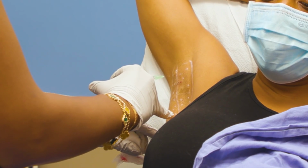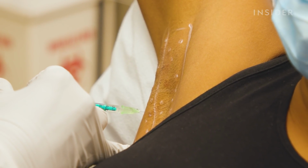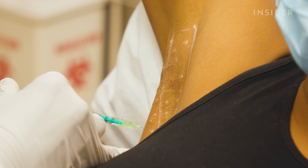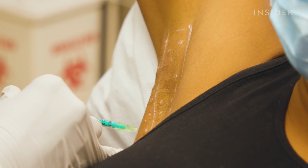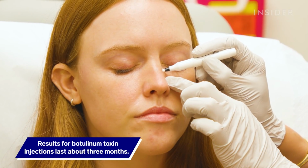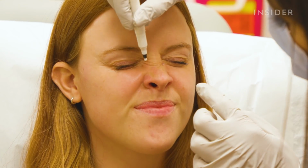Our nervous system controls our sweat glands. And so when we inject Botox into an area, it paralyzes the nerves only in that area. And if the nerves can't signal to the sweat glands, then the sweating stops. Whether Botox is used for cosmetic purposes or for other reasons like hyperhidrosis, the botulinum toxin lasts about 3 months. Our body naturally metabolizes it after that time period.